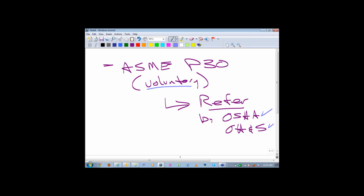So this is written as a load handling guideline. There are actually very few shalls in it, but there are a lot of shoulds, and it is regarded as what we will call a best practice. I think it's a little too early to tell whether this will be referenced, but I believe it eventually will be by OSHA and OH&S. The ASME groups are volunteers, and they're not part of the legislative activity. But once they create a document, quite often they do get adopted into a governmental oversight group's regulations.